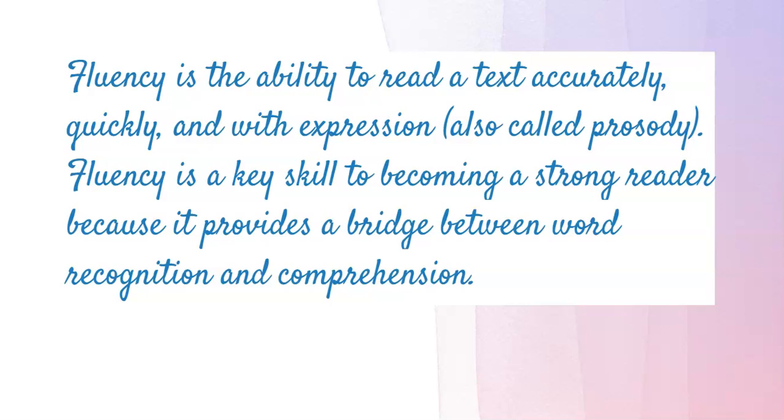So sometimes when we see students who are struggling with comprehension, we just need to sit down and read with them for a moment and see how their fluency is. A student that is very choppy, reading word by word, or that student that doesn't stop at the periods or pause at the commas, that can impede and slow their comprehension down.